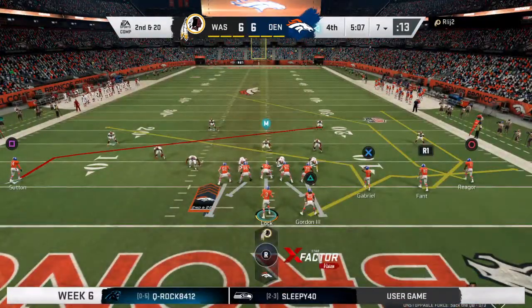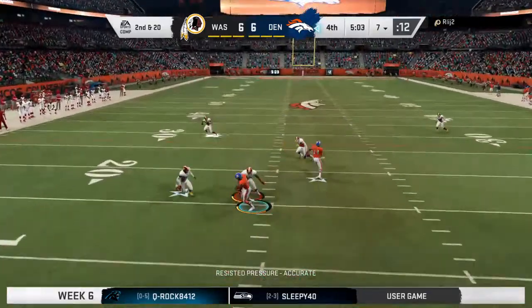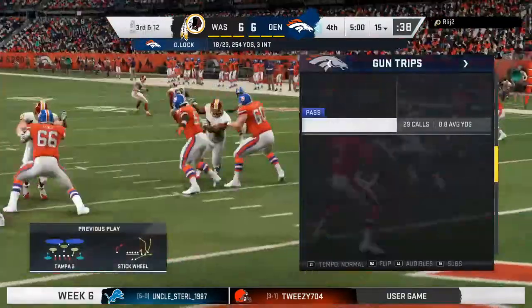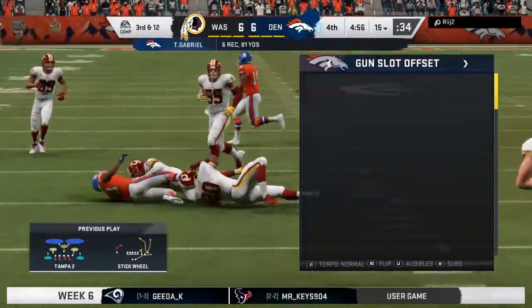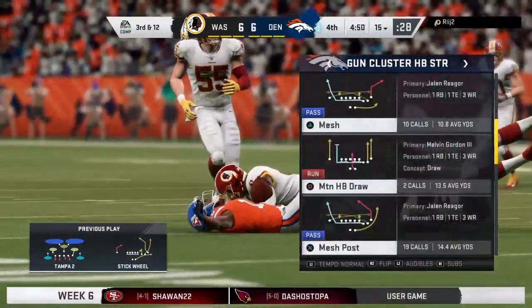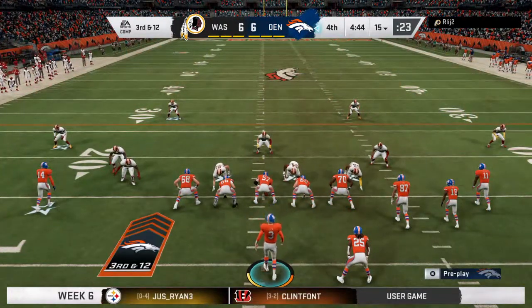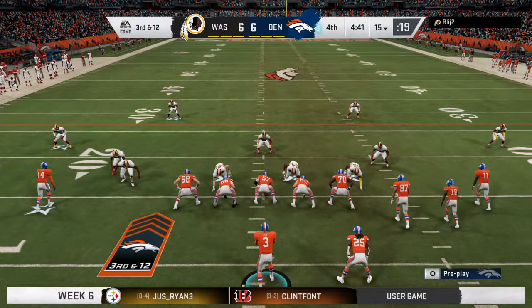Snap! After the sack on first down, Locke throwing into traffic there, and that's complete. And he'll be brought down, it looks like, right at the 15. 8 yards on the completion, but now they face third down. The Broncos on third down, lacking much success, just 2 for 7 to this point. This is third down and 12.